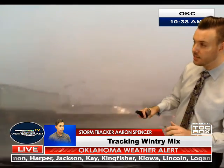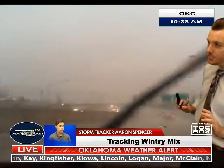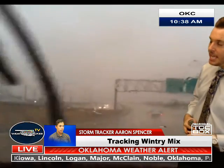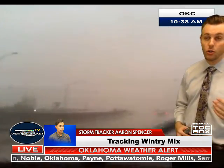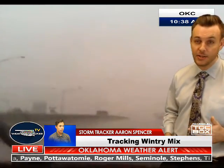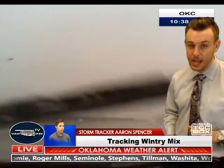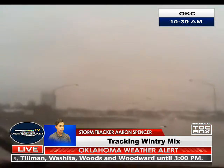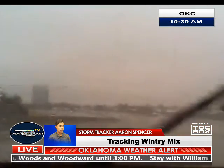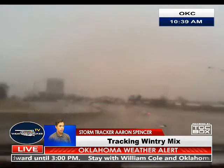Still slick spots, as we've seen from Aaron throughout the day, but now with this heavy freezing rain settling back in, like I said, travel conditions in the metro are absolutely discouraged. Oklahoma City Police, again, are not responding now to any non-injury accidents. Got to keep that in mind. So Aaron, you're on the live line. Looks like this moderate to moderately heavy freezing rain is really settling in now. Give us an update and tell us exactly where you are here in the metro.